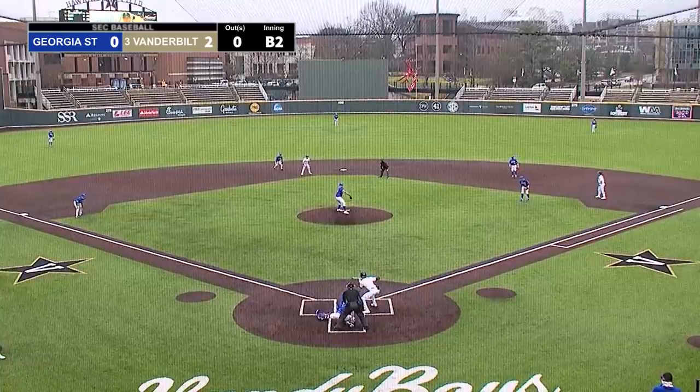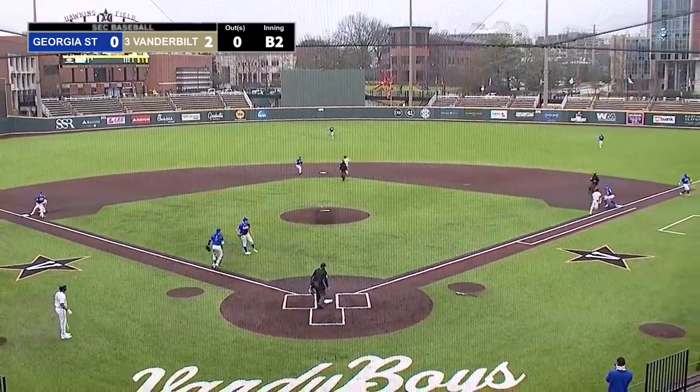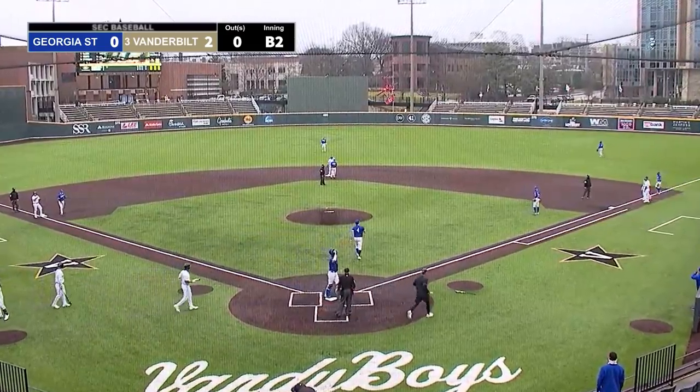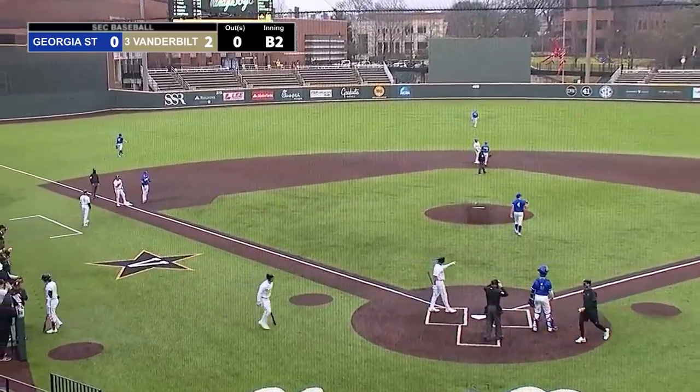Bradford squaring already, very early. And the pitch, he does bunt. It's up along the third baseline. Glove by Clark, has to hurry, throw to first, not in time. Bradford legs out a bunt single. Started as a sacrifice attempt and ended as a base hit.